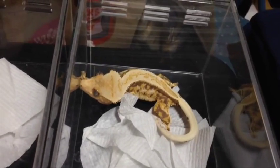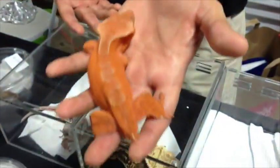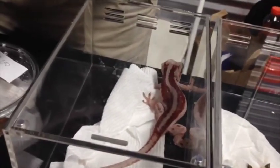Two years, and these guys live up to 15 years. And they're really friendly, huh? Very friendly. You want to hold one? Yeah. Have you held anything else in the show? Have I? Yeah, I've held some snakes. A little bit of that.